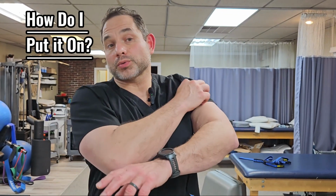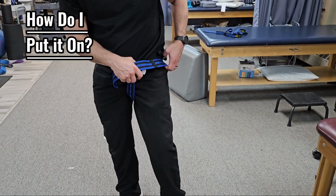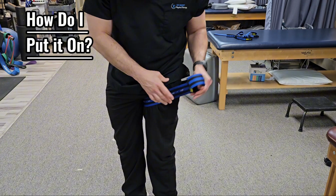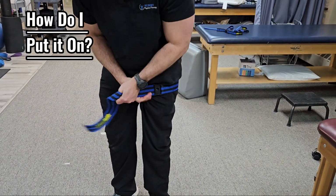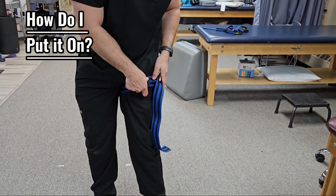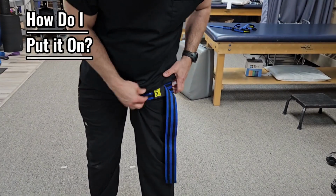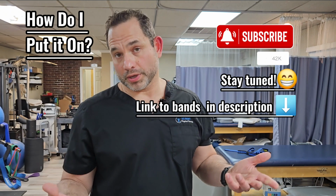Now, let me show you guys what it's going to look like for a leg. So again, I'm going to go up as high as I can, and I'm going to tighten this down. And that's it. That would be on a thigh. You're going to do the exercise, and once you do the exercise, you're going to take it off in between sets and tighten it back up when you do your next set.